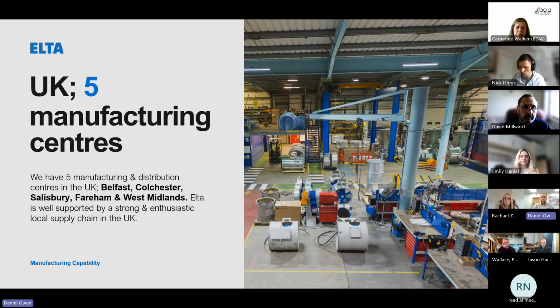Colchester, that site is used to build attenuators and bespoke acoustic enclosures, and that could be for plant rooms and roof locations to mitigate the effect of noise generating items.